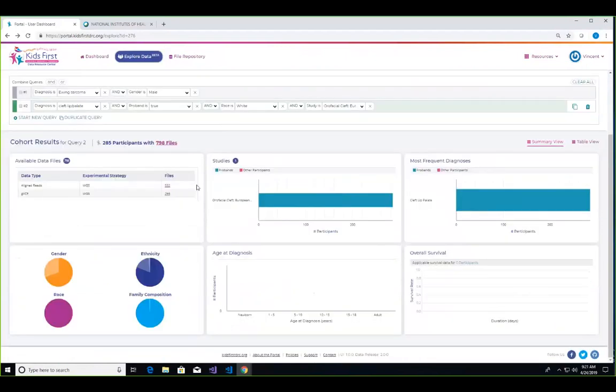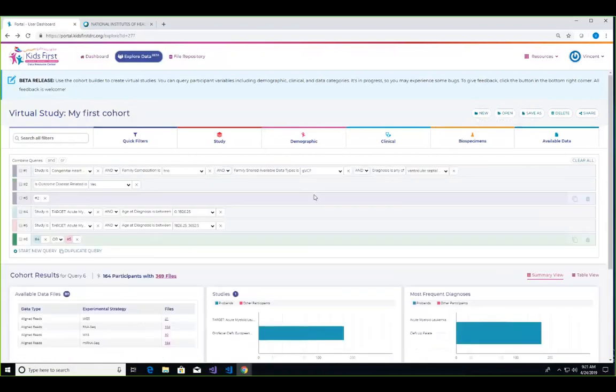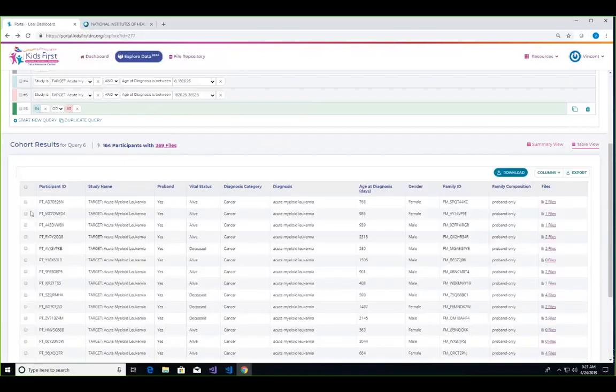Okay. The table, so let's go back to the first one. The table view now is basically the list of participants for this cohort for the current active queries, and from there you can download all the clinical data for these participants, the clinical data for the participant and their family members, and you can also download a spreadsheet for the biospecimen data associated to these participants. You can select the columns you want to display or not in that table, and you can export this table in CSV or an Excel spreadsheet so that you can work with it with Excel.